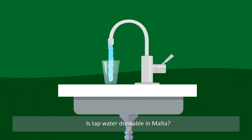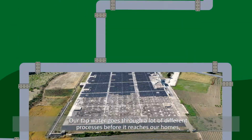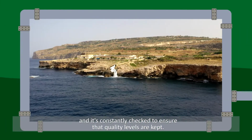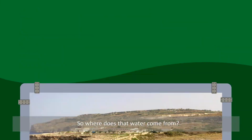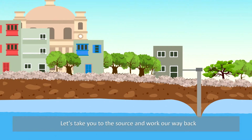Is tap water drinkable in Malta? Yes, it is. Our tap water goes through a lot of different processes before it reaches our homes, and it's constantly checked to ensure that quality levels are kept. So where does that water come from? Let's take you to the source and work our way back.